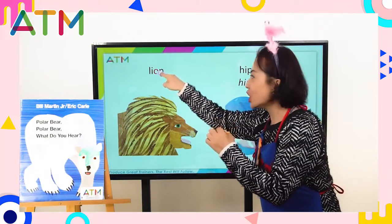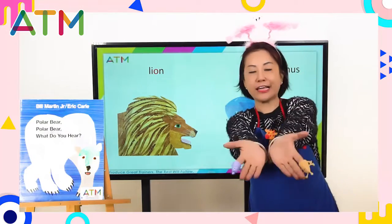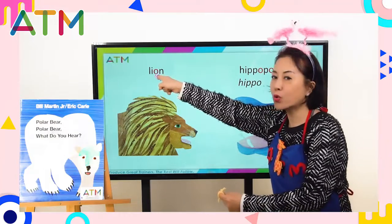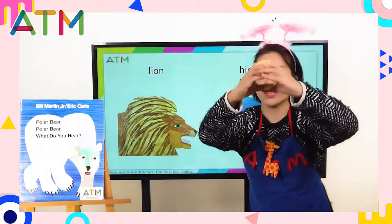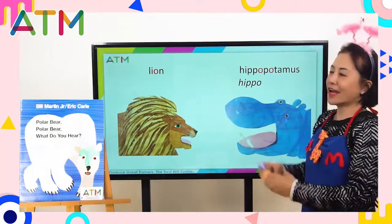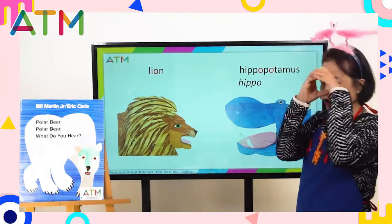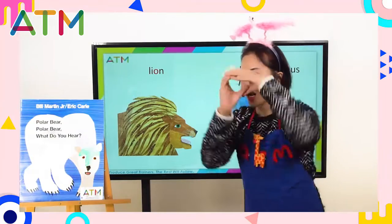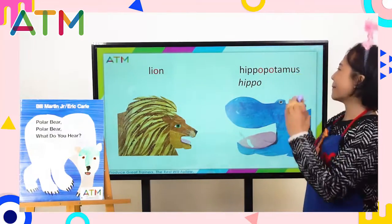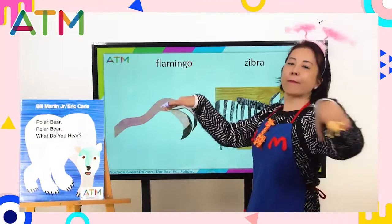And oh, look, it's red. So Christiana would like you to do it with me, okay? So when you see the O, then you make a circle with your fingers. Lion, hippopotamus, hippo. Oh, you see? There's an O here, so I can make a circle. Okay, lion, hippopotamus, hippopotamus, okay?